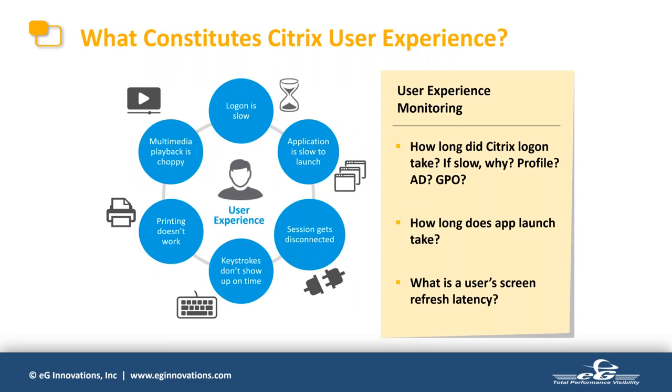So let's break it down in terms of metrics, things that we can measure and quantify. Logon is slow. Logon is probably in the top three, if not the top one, for most Citrix services. So we need to measure logon. You need to see how long it took. If it is slow, why is it slow? You need to be able to drill down to a specific degree as to why it is slow and provide that information, so you can get it resolved.